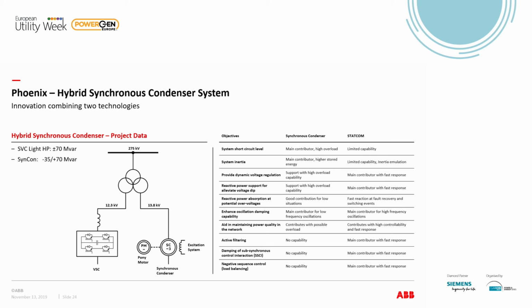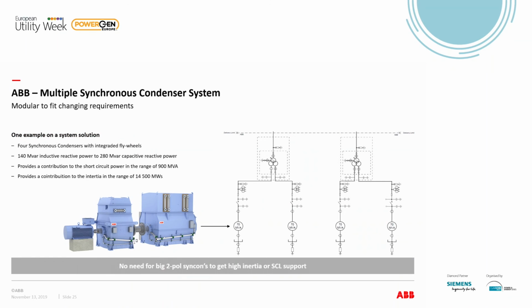Sometimes. This is a picture from our multiple units when we are working on big inertia issues, for example, for the Baltic countries or for areas where you have decommissioning of nuclear power plants, where we also would like to add a number of units.